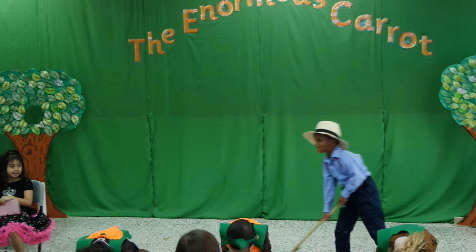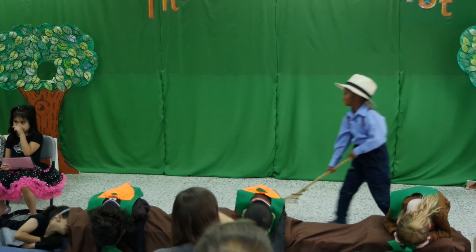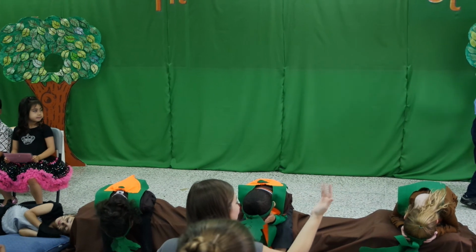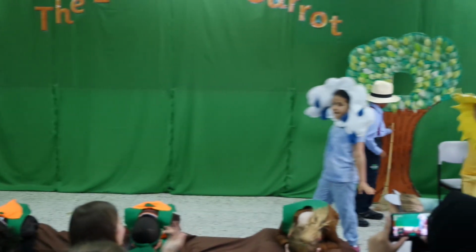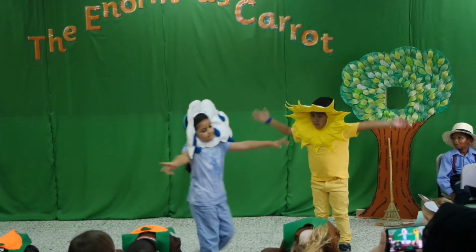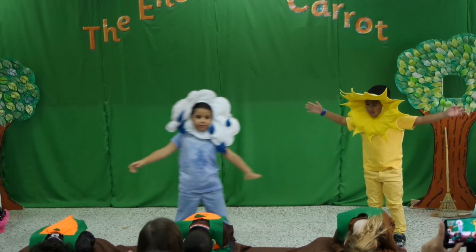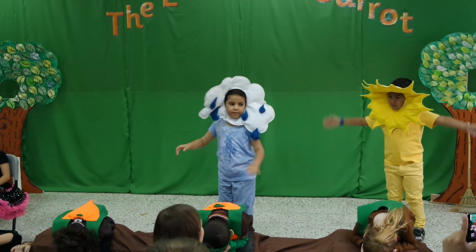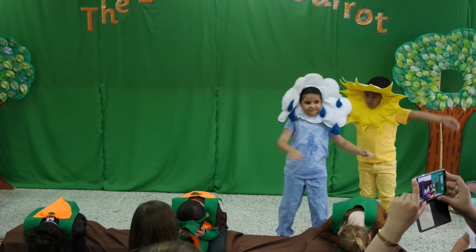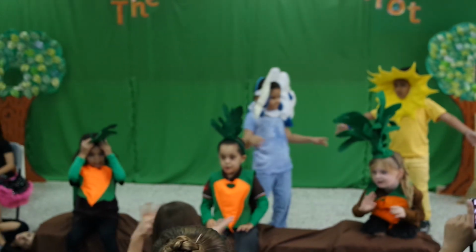Once upon a time, there was an old man in the country. He went out into the garden and sowed some carrot seeds in the ground. The rain fell. Grow, tiny seed, grow. The sun shone. Grow, tiny seed, grow. And as the days went by, little green shoots began to appear. Underneath the shoots, there's some carrots.